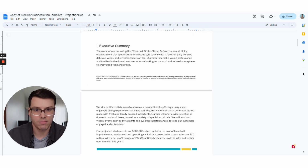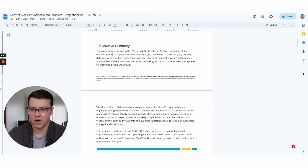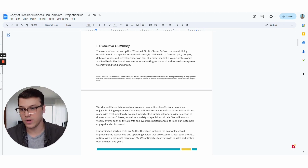We want to put the name. What's your atmosphere going to be like? Where do you hope to be located? What is your estimated startup cost? Will that be from a loan? Do you have some personal investment? Do you have an equity investor involved?